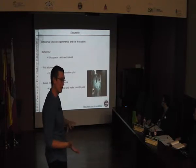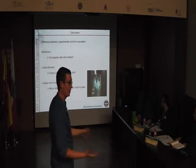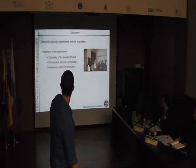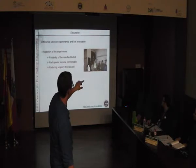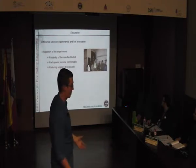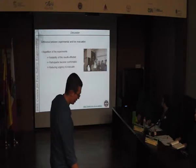So they're more willing to wait for the occupants to go through the tunnel or come off the train, which wouldn't be the case normally in an experiment. If you see smoke and fire, it would alter the human behaviour aspect of the flow rate. And because they're repeating the experiments over and over again, as you can see with the queue of the people going in for group A, it affects the reliability of the results. Participants become more comfortable and it reduces the urgency to evacuate from the experiment.